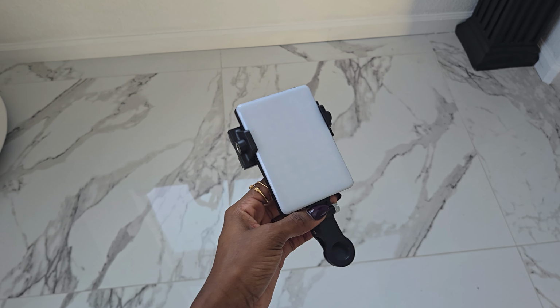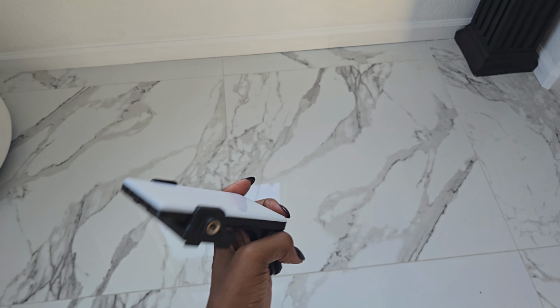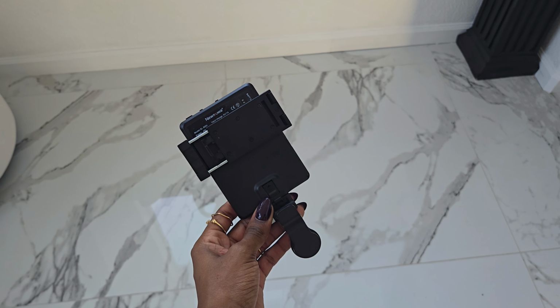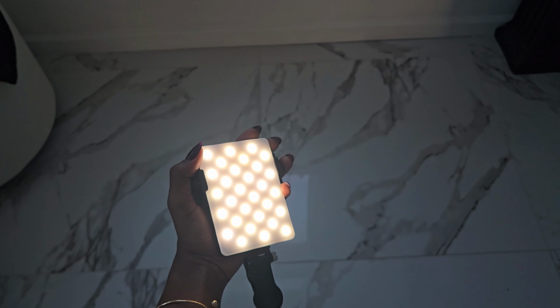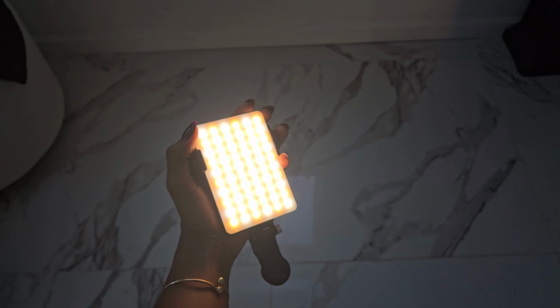The next thing is this selfie light, and y'all have seen this probably all over your social media. It's the GOAT. It makes your photos and your videos look 10 times better. If you do not have this light, you need to get it. I don't care if you're a content creator or not. You need this light. I'm gonna link this.